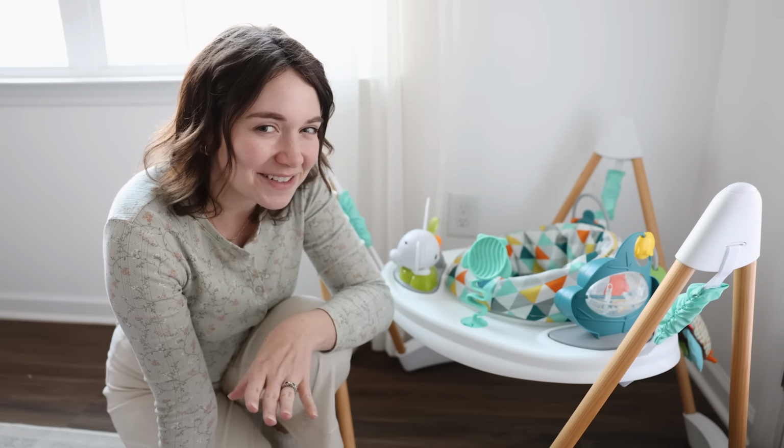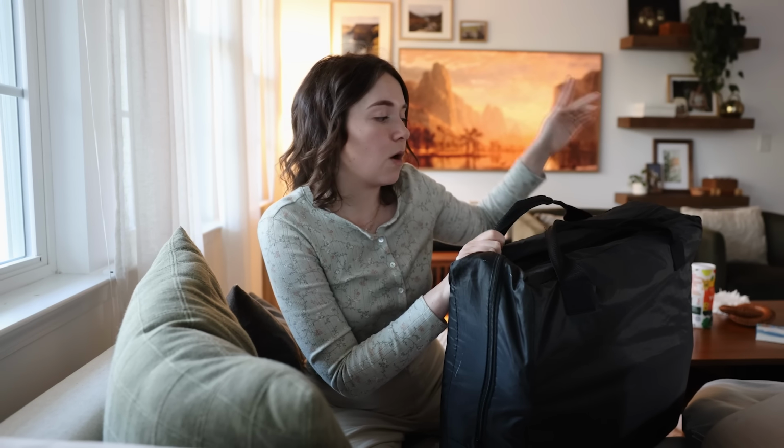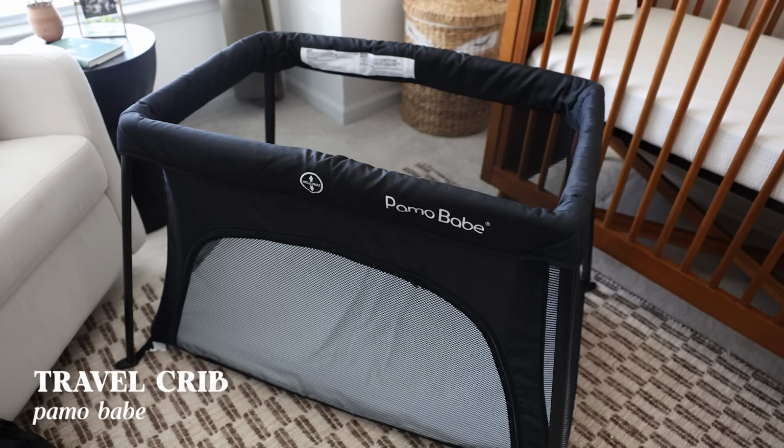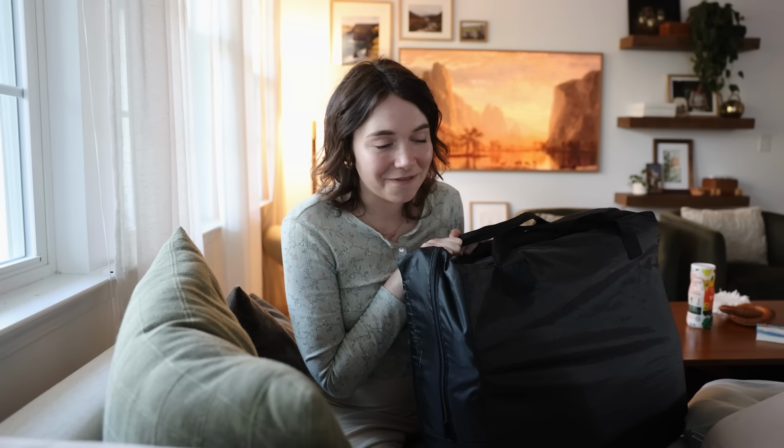Oh, and for travel, we went with a portable travel crib rather than a pack and play. Love that it's more compact. I find it easier to set up. This is the Pambo travel crib and it's designed to be able to fit in a large size suitcase. Honestly, we haven't flown with it, but I find that it fits in our trunk a lot better. So much lighter too.